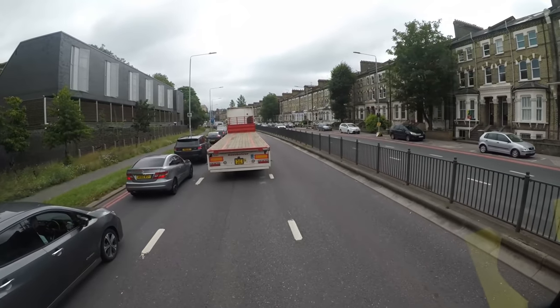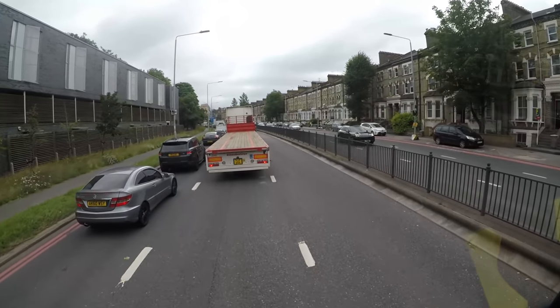Anyway, we are only 7 miles away. Only 7 miles. But it's another hour away in terms of driving. That's how you know you're in London. Right, we're going to do a time lapse until we get a bit closer.